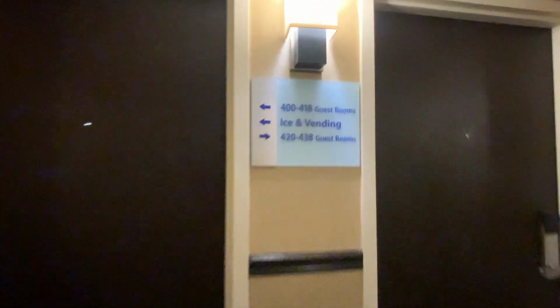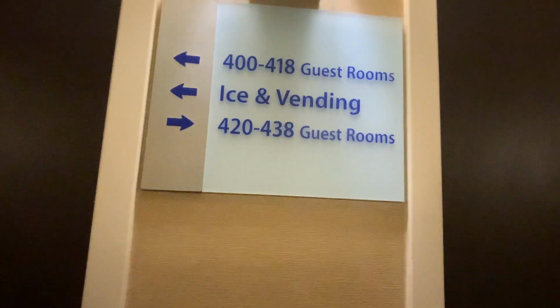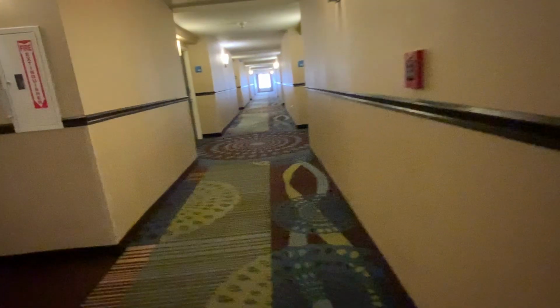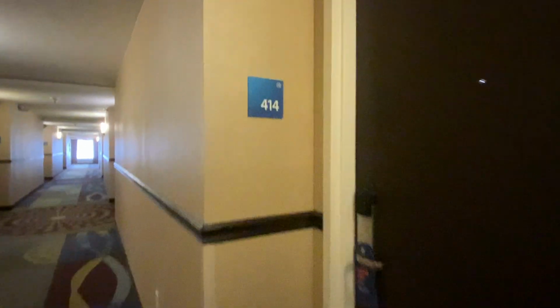Let's go! Up the floor. Just for a quick check. We're gonna go there. We're just gonna check it out. And we're gonna go up to five, the very top floor. Here's the ice vending. It's on the left. Very end of the hotel. See it? Okay. Let's go check out the rooms first, and we'll come back to the ice machine. Here's the 414. Almost a triple match.